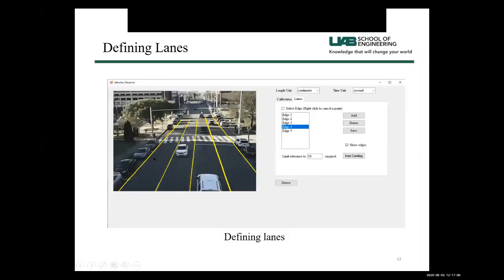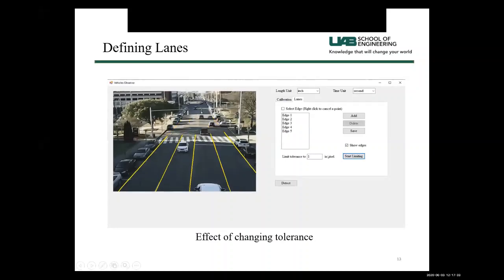Here, I defined these five edges to separate the four lanes of this street. And here the tolerance was 10 centimeters per pixel, so the farthest pixels each correspond to 10 centimeters. If I want a higher precision, for example here, 1 inch per pixel, the camera will just monitor a smaller area, because the farthest area will not be compatible with the accuracy that I need.